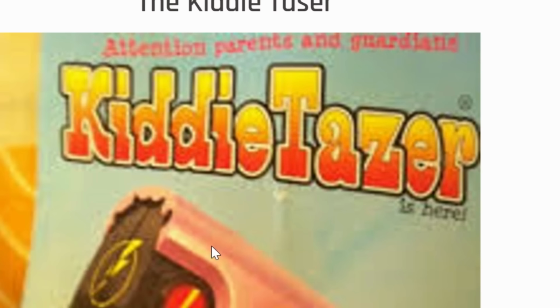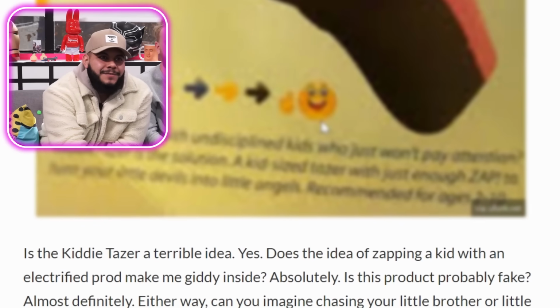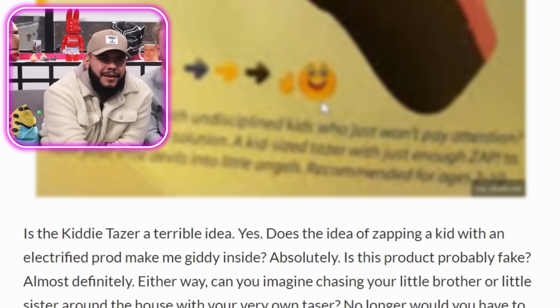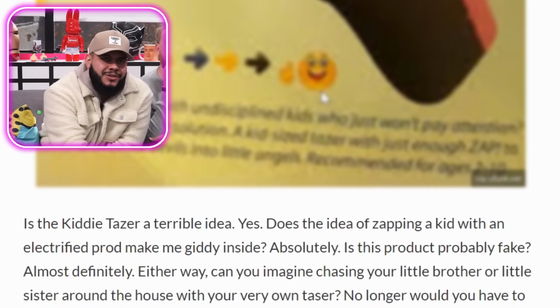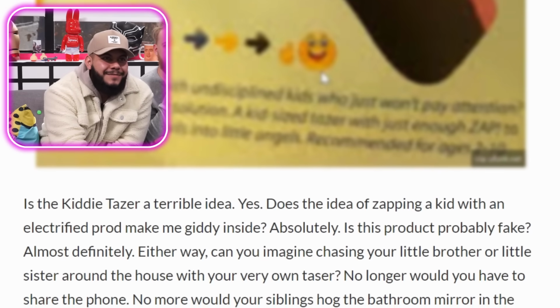All right, so we got the kitty taser. What? Attention parents and guardians. Kitty taser is here. Oh my gosh, what? Is the kitty taser a terrible idea? Yes. Does the idea of zapping a kid with an electrified product make me giddy inside? What? Absolutely. Is this product probably fake? Almost definitely. Either way, can you imagine chasing your little brother or little sister around the house with your very own taser? No longer would you have to share the phone.